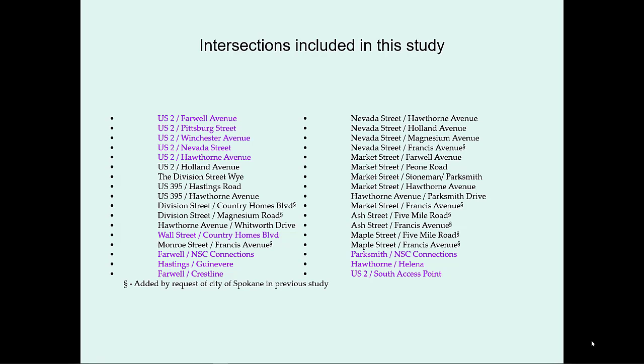So we think we've got a good scope, but again, we want to hear from you guys. If you have any kind of traffic concerns, please bring them forward, whether it's snowy conditions in the wintertime or hills or anything like that. Please let us know any of that kind of input and we will include it in the study.